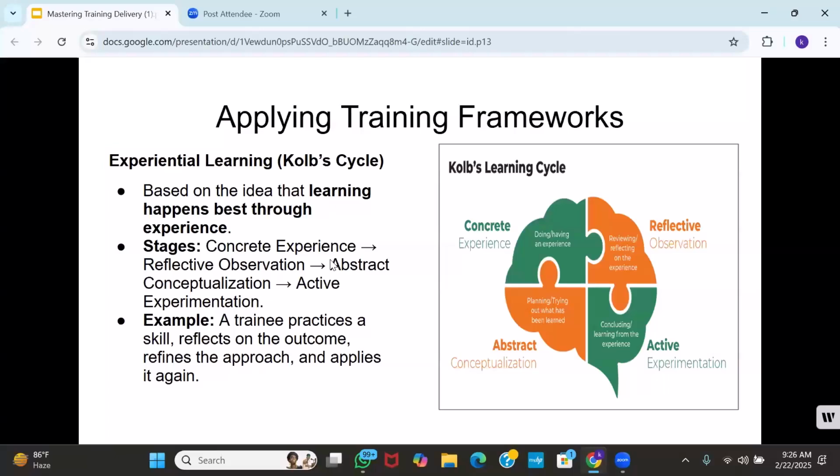you are going to teach them, it can be science, it can be anything. In college, we were told nobody is a tabula rasa. And so everyone comes into training with a wealth and experience of knowledge. So we are saying that for experiential learning, a training practices a skill, reflects on the outcome, refines the approach, and applies it again.